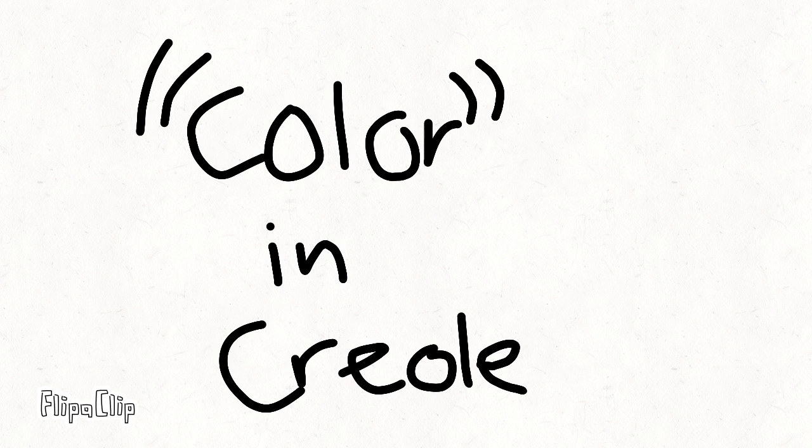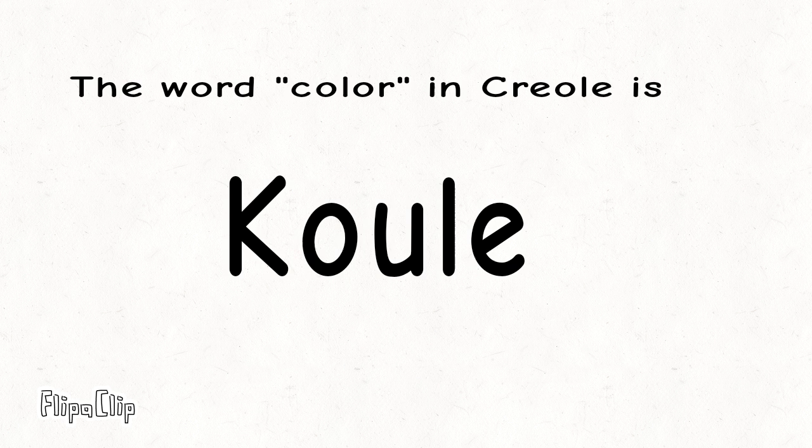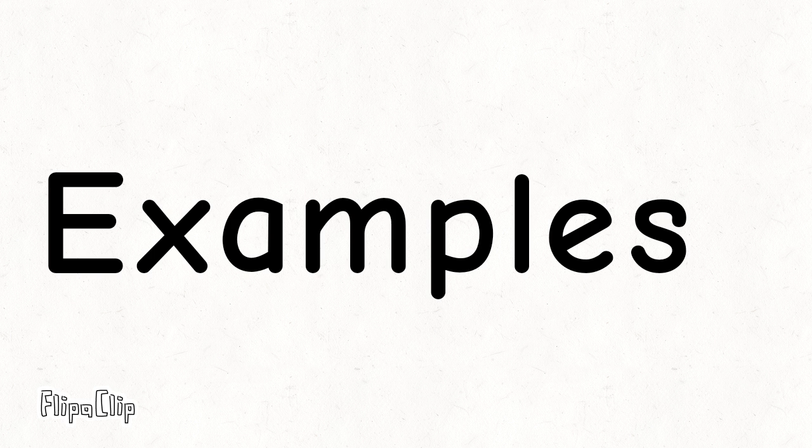Argenté. Now I will teach you how to say the word color in Creole. To say the word color in Creole, you say couleur, couleur. Next, I'm going to do the example so you guys can remember the colors that we learned today.